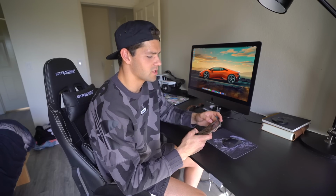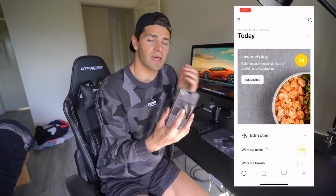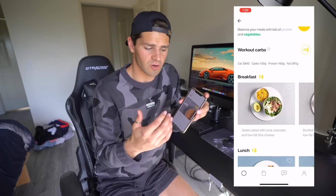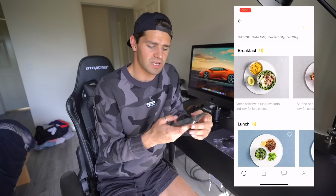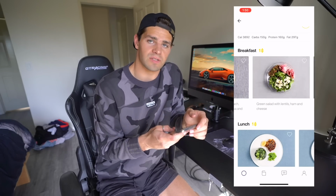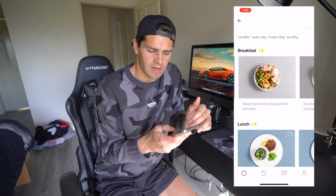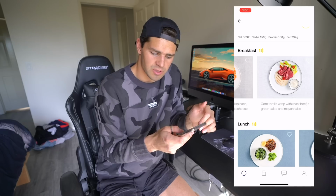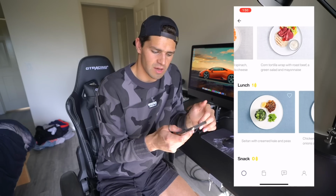If you go into the Lumen app here, when you do your reading, based on the score you get, it'll show you that, like today I have to be going a low carb day. Because I was a high carbohydrate fueling athlete early this morning, it will tell me the dishes I should try to stick around to maintain a low carb state. Now these are all just recommendations. I don't always follow them, but it's pretty cool to have.